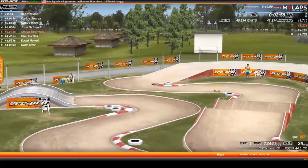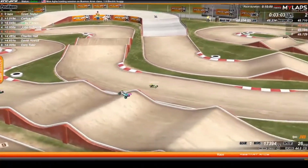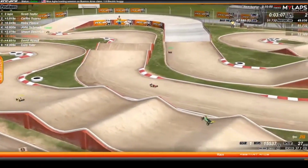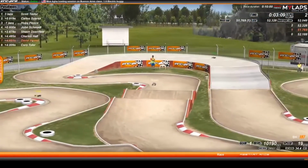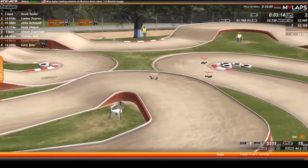This is what I love about these open class events where there's no sportsman or open or pro. Everybody's just running where they qualified. Charles Hall struggling there. 51 was his last. Before that, he ran a 47.5. And then Dave Howell, 51.52. Slow start today for Dave Howell. Usually he's very explosive on the starts.